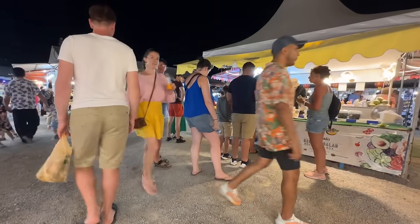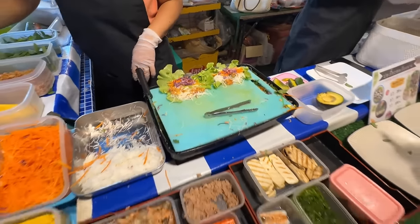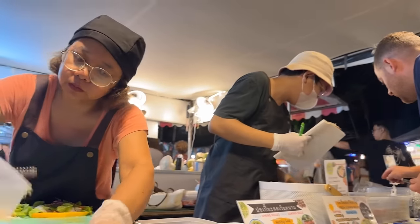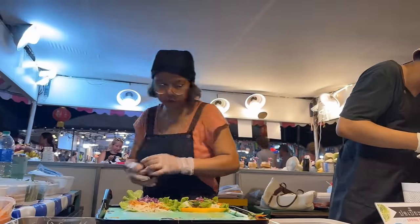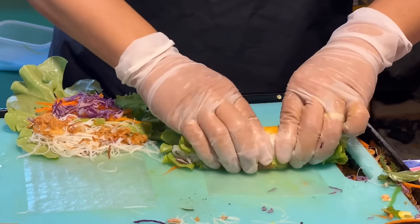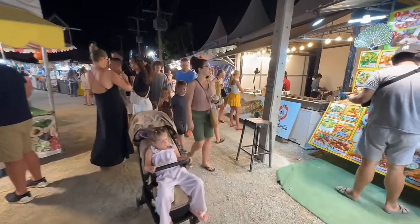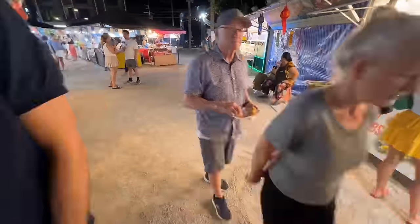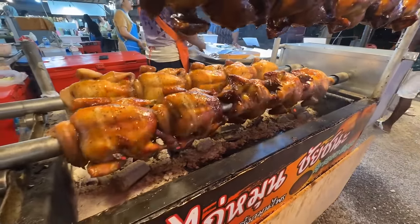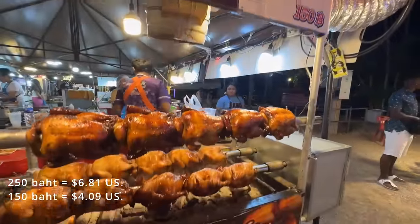Shop's popular. Big line up for that one. Let's see what they got. Salad rolls. There's gravel here, but you can obviously get prams through. Outside the main shopping area is actually paved. Chicken on the rotisserie. That looks good. $2.50 bar for a chicken, or $1.50 bar.